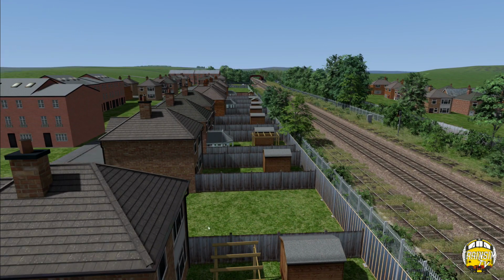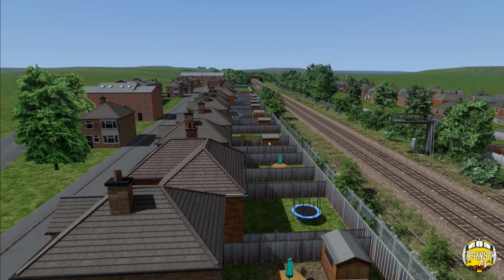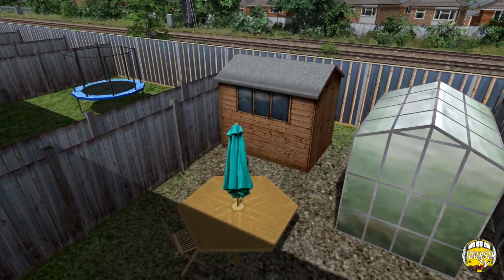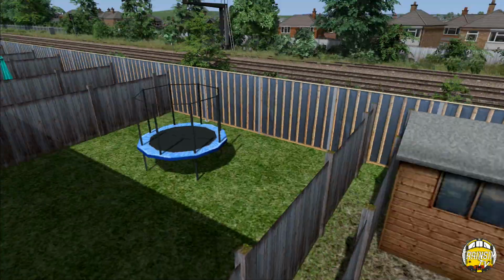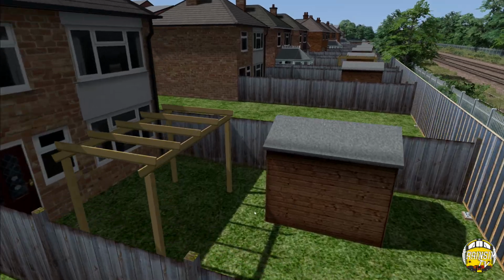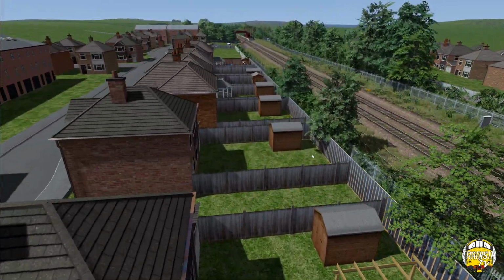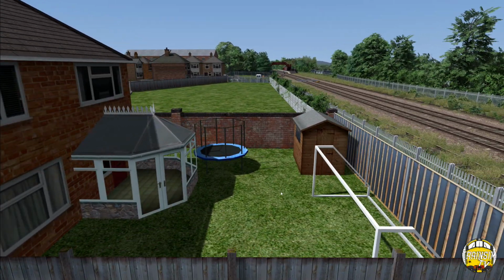So, what I was on about is these gardens here. First row of houses at the side of the track. Basically, what we do with those is make them as detailed as we can. Key thing to do is to make each one a little bit different. So, that guy's got a garden shed, he's got a greenhouse, he's got a table. This guy, he's just got a trampoline because he's got kids, and the little gits smashed his shed up. You've got folk with different layouts. You've got some with conservatories that have been added on. And then you've got the odd one that does have a garden shed. And then here you've got the whole family setup going on.